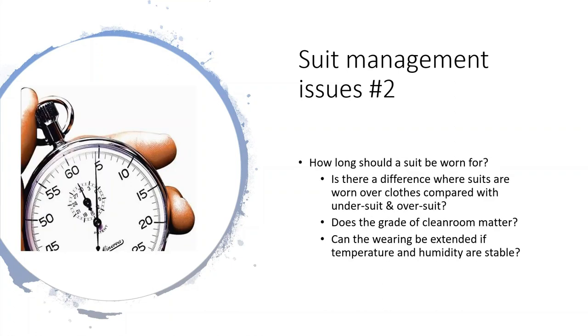Time is also an important factor. So you need to have a policy and ideally some qualifying data for how long a suit can be worn for. And is there a difference for suits that might be worn over an undersuit or in a grade D over clothes, compared to where suits are worn over an undersuit, for example? There may be variations with cleanroom grade. And there might be differences where temperature and humidity are either controlled or are not controlled.